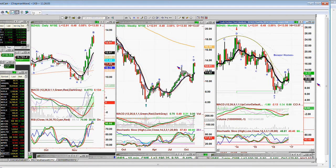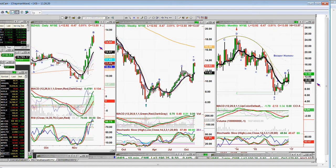So what we're looking at here is BZH at 12.92. Nice action. If you're in it, I'm just going to say, watch 12.07. That's the 9-period moving average. This move should not come down below 12.53 to 12.47. In fact, it shouldn't even get there, but if it does, I'd be a little bit careful.